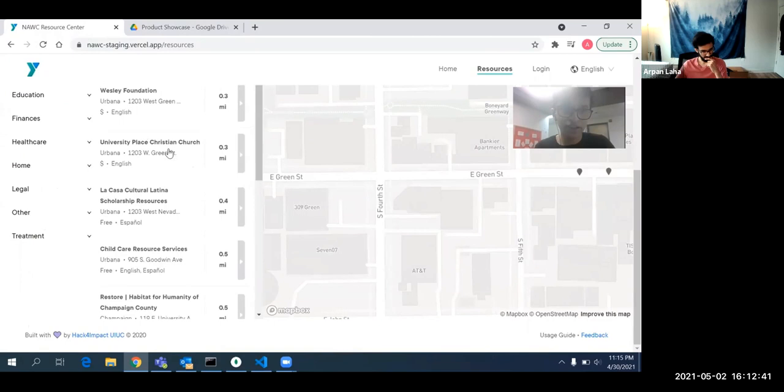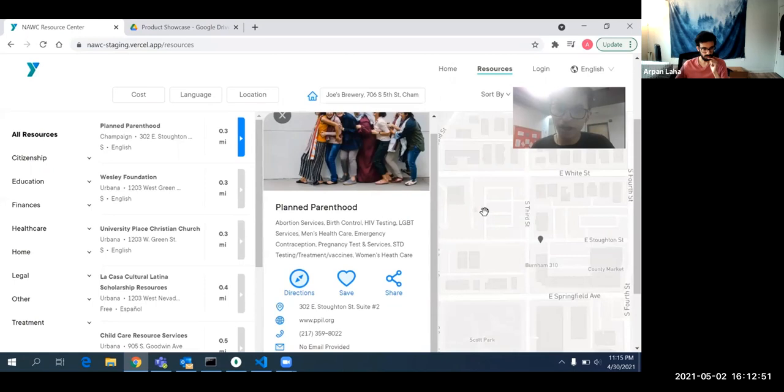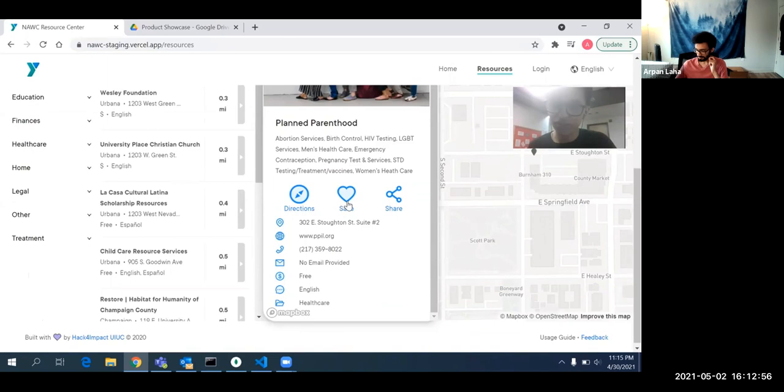Ooh, this really catches my attention. When you click on a resource, a nice modal pops up containing a short description, some basic contact information, and some quick commands. You can get directions, you can save it to your list of resources, and you can share it to a friend.